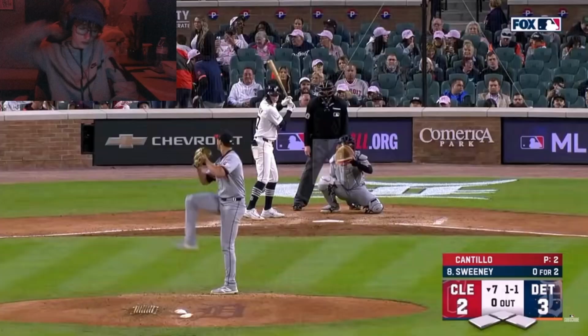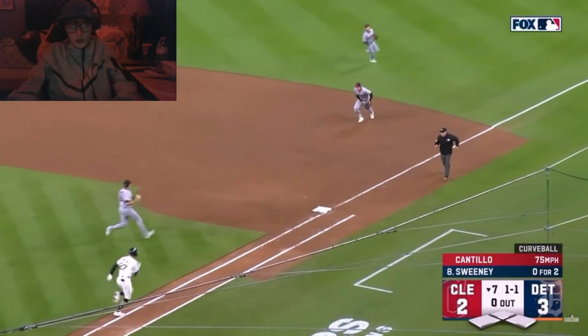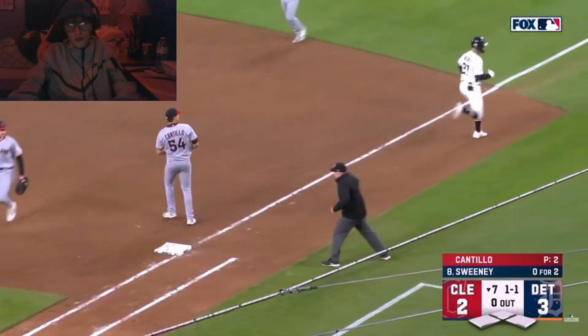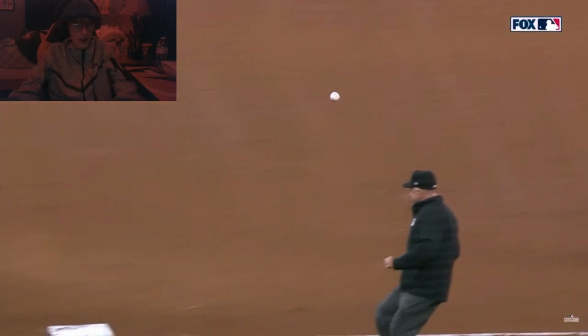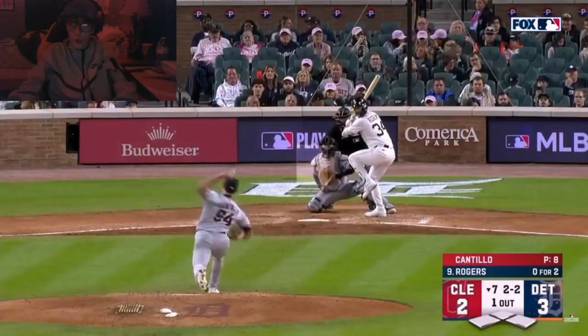Cantillo makes appearance number 20. Detroit hasn't scored since the first. Chopper to first, and playable for Manzardo. Manzardo, bro, you go late on that. Close. Cantillo on the coverage. That is a very close play at first base. I don't know. He may have been safe.